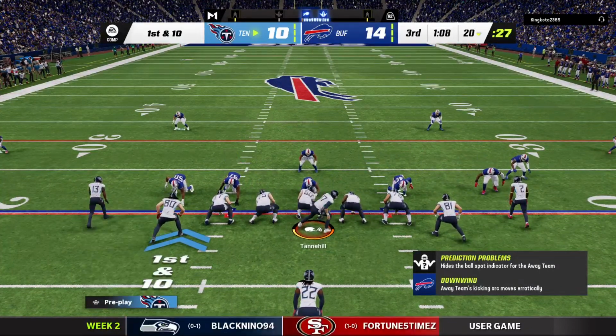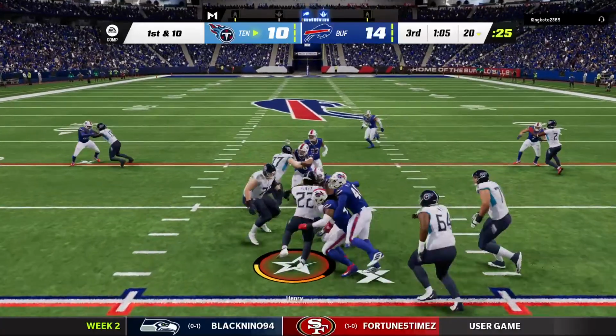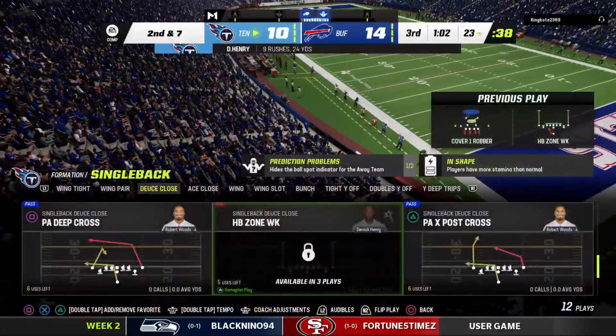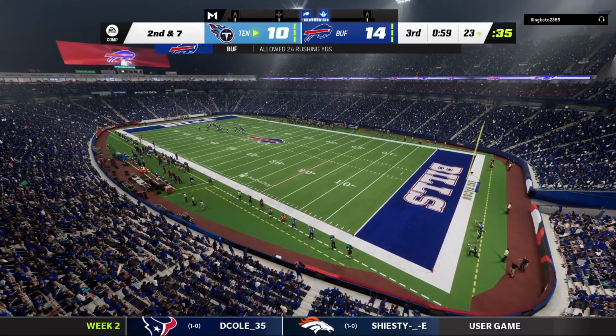Coming out to start this 3rd quarter, get a nice drive going, looking for the end zone. Possibly got a little bit too greedy right there. They run on first down as they get about 3. 2nd and 7 forthcoming. I have to think a major focus of the halftime meetings had to be figuring out how to create space for the running game to get operating.